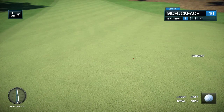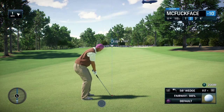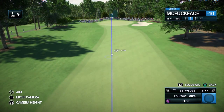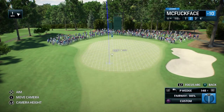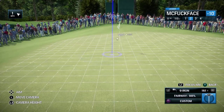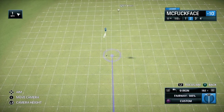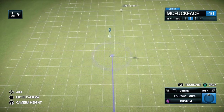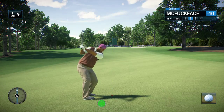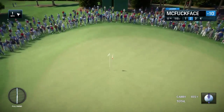Nicely played shot, about 310 yards down the fairway. So this is where club selection becomes much more important. Uphill, make sure you have enough stick, and then swing away. Well, this one should be safely on deck here.